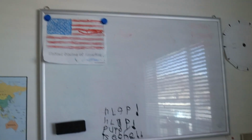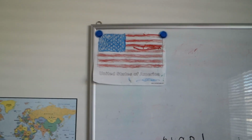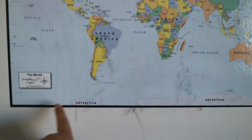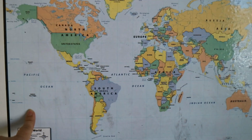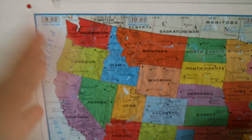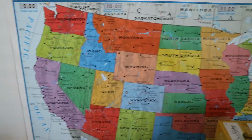We have a little clock, and then we have our really great whiteboard, and this is a flag that my kiddos colored in a couple of years ago, but this is what we say our Pledge of Allegiance to. Here is just a whiteboard. I've got to clean up this wall here because this is a dry erase world map that we got from Hobby Lobby, and it's just one of those like peel and stick. And then this map of the US was from the Dollar Tree, and that's just up on the wall as well.